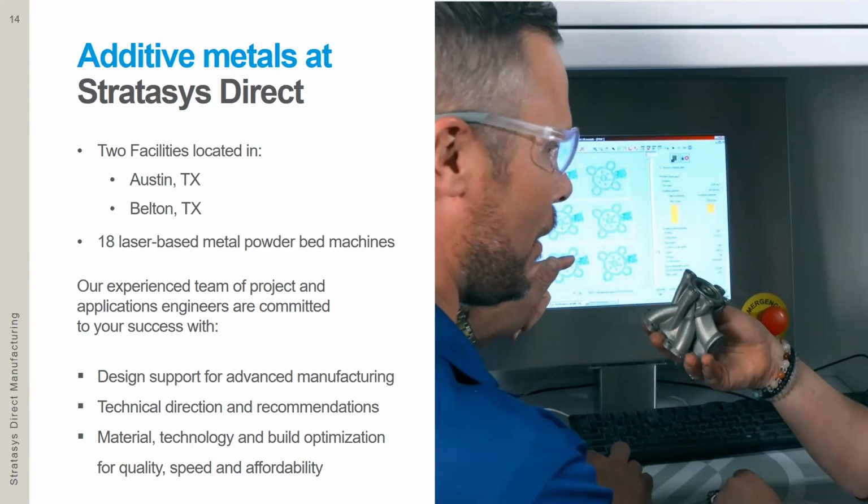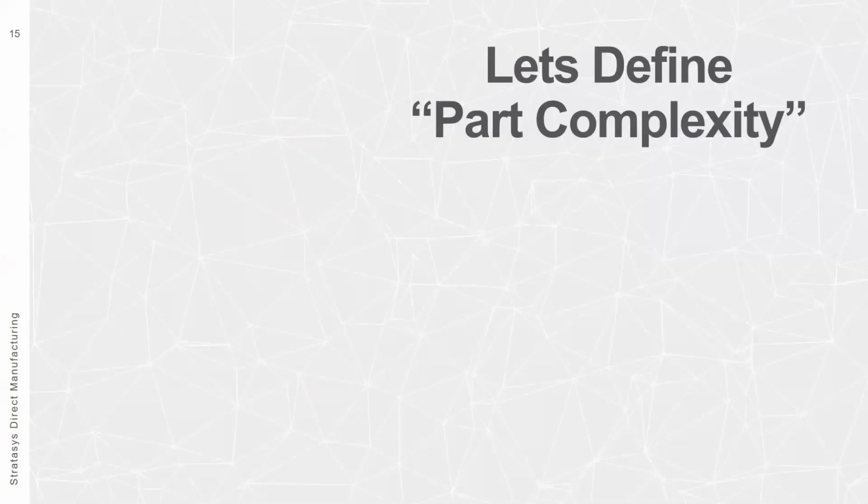Now, most recently, last year, Stratasys Direct acquired the VELO Sapphire system, and the features described by Zach have opened Stratasys Direct to new applications and a wider range of part geometries, and ultimately a higher level of complexity. And this is a good transition to propose that alternative perspective of part complexity, or at the very least, what part complexity looks like now to the contract manufacturer.